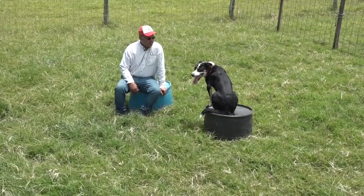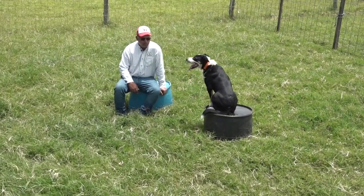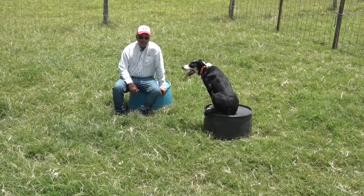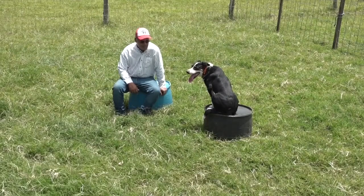These are some of the jobs out in the pasture that stock working dogs can help us with. Like I say, we use horses to help us gather, and we use the dogs to help us gather livestock. Find a job that you love and you'll never work a day in your life.